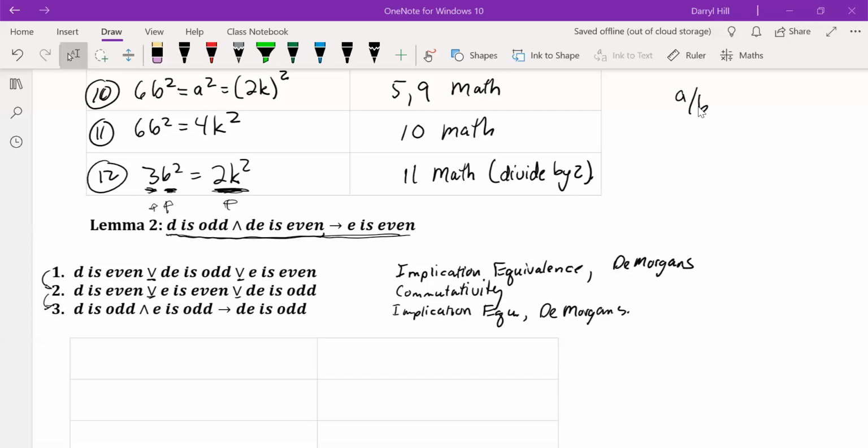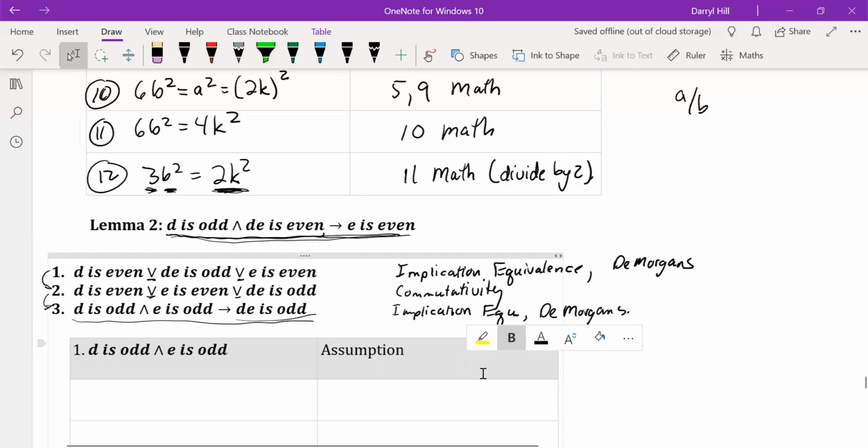So now we have this expression here that we want to prove that's logically equivalent to this one. So if D is odd and E is odd, then D times E must be odd. That's what we were just talking about when we were looking at these guys up here. That's fairly simple to prove. So we're going to cheat a little bit here. I'm just going to do a reveal for you. So this is what we're trying to prove here.